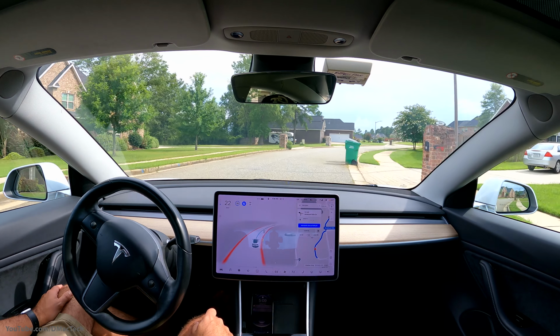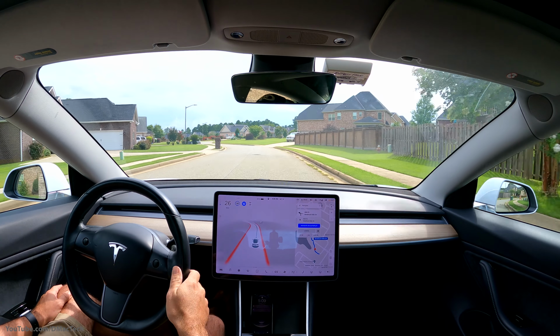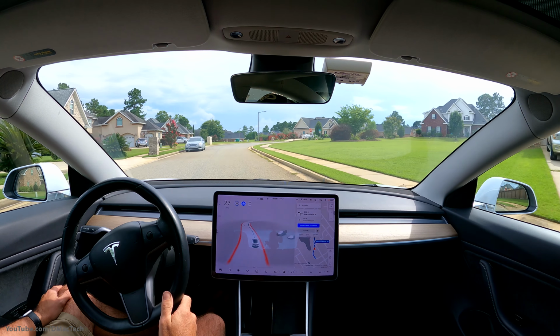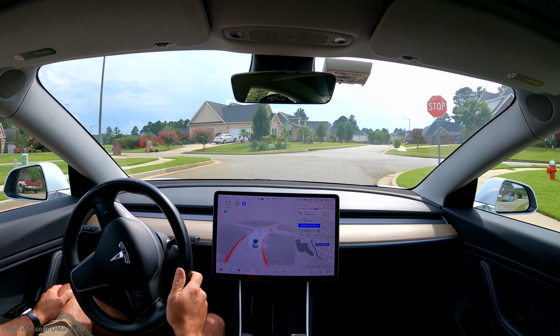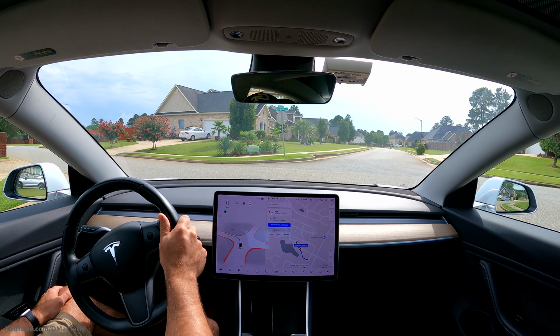And if I didn't want it to slow down at all, depending on how the timing goes, I could actually use the accelerator, but I didn't. Now turn left onto Stratford Hills Drive. Okay, it didn't want to stop at the stop sign, but didn't want to stop.